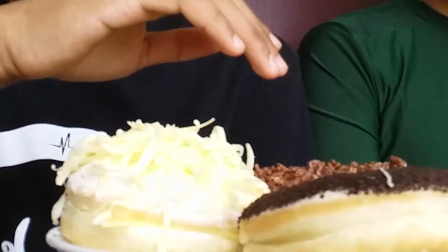Oh, donuts! Got some donuts! We have the cheesy rich donut. It looks like a hamburger with... Hey, there's cheese in the middle. Yeah, that's why it's cheesy rich. That's cool. Cheese donut burger.